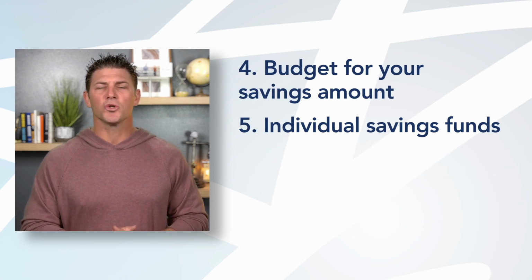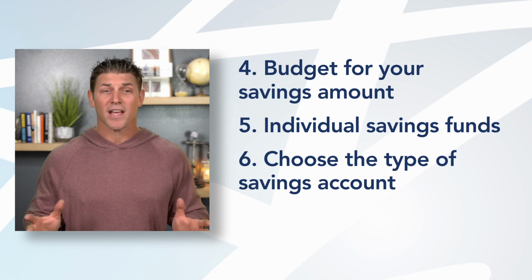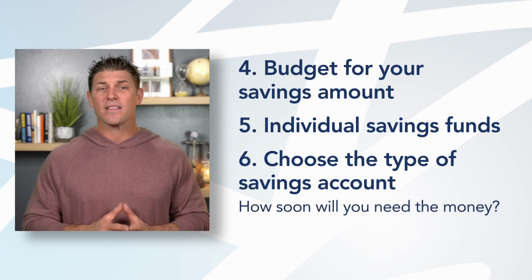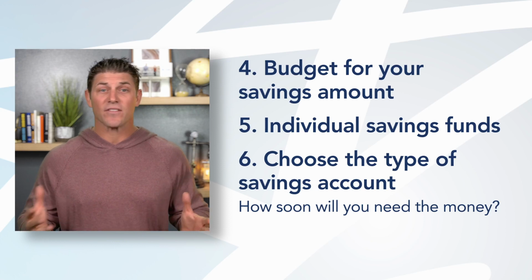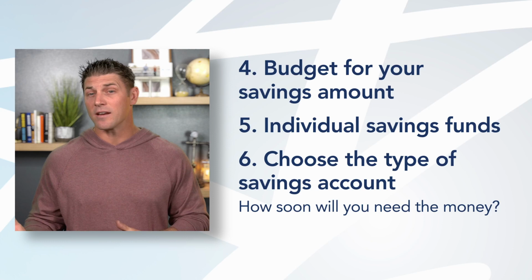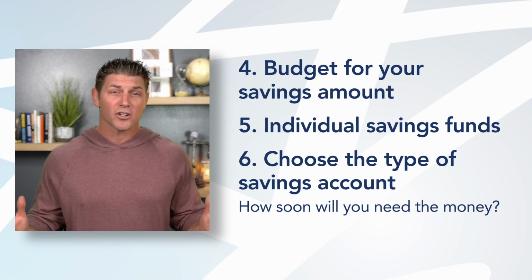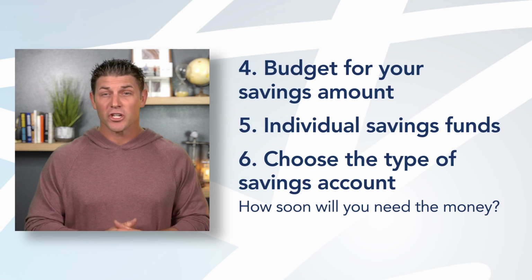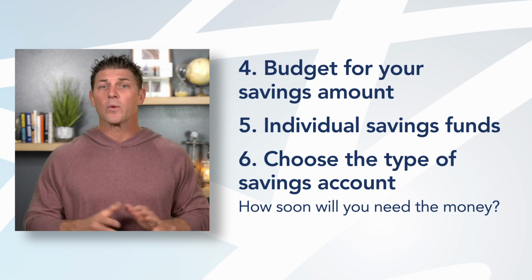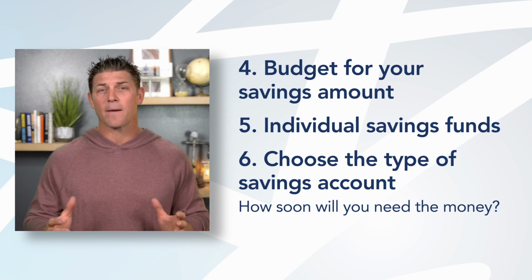Step number 6, choose the type of account. Now, before you decide where to save, the first question to ask yourself is when you will need access to your savings. Now, if you're saving for anything you'll need access to within the next 5 years, then your best option will be a traditional savings account. On the other hand, if you have some savings established and you know you won't need it for months or maybe even years, then you may want to consider a share certificate from a credit union or a certificate of deposit from a bank. You'll be rewarded with higher dividend rates for committing to letting your money sit in the account for a set period of time.